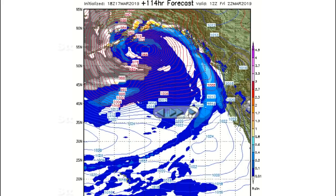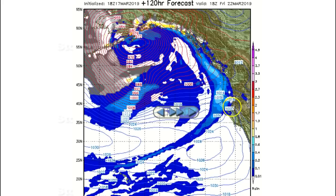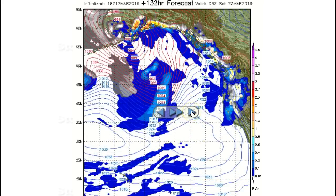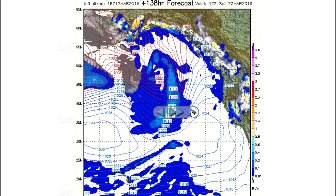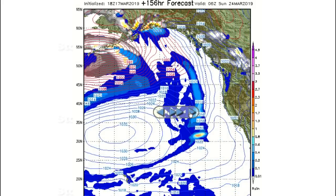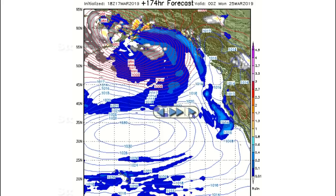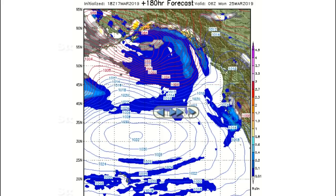Another front queues up off the coast. Here we go. Friday, it starts working its way into the coast. Snow, higher elevations by Friday night, and then into Saturday morning, and then that dries out. Are we good for another before we run out of time in the model? It looks like. And as we get into Sunday night, yet more rain for California, another bit of snow. So maybe 3 small snow events for the Tahoe area.